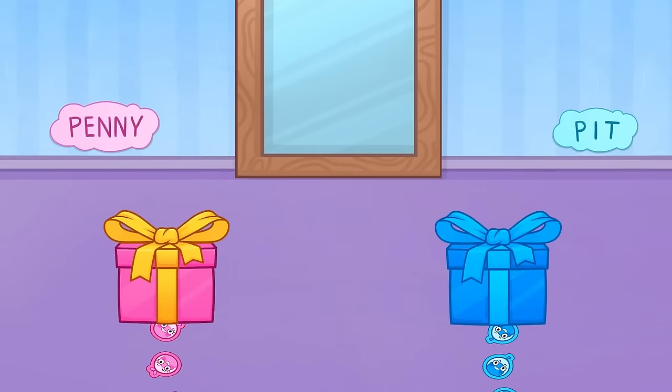Pit, wake up! You were sleeping! Does Pit remember the planets? Mercury! Venus! Earth! Mars! Jupiter! Saturn! Uranus! And Neptune! Pit remembered all the planets! Good job, Pit!